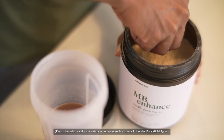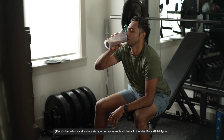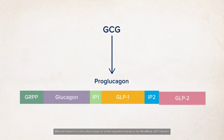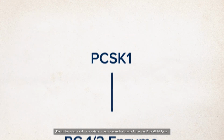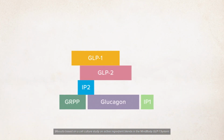The two products work synergistically to activate and upregulate key genes in the GLP-1 pathway. Basically, we're targeting multiple parts of the pathway to ensure optimal GLP-1 production. And this is going to include 3 different genes. The first is GCG, which is a gene that directs the production of proglucagon, a precursor protein for GLP-1. After proglucagon is made, it needs to be broken down into smaller pieces to become active, and that's where the second gene comes in. PCSK1 encodes for the enzyme that cleaves proglucagon into active GLP-1.